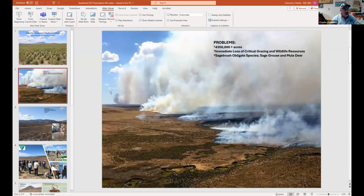So how this all took place is back in 2018, July 4th weekend, we had over 435 acres that burned. You can see the old fire scars on this slide. You can see islands of sagebrush. This is critical habitat for sage grouse and mule deer, as well as other sagebrush obligate species. So we're pretty concerned when you have such a vast area burn that we just have a moonscape out there, where we're really going to have negative impacts on the wildlife and also on the grazing resources.